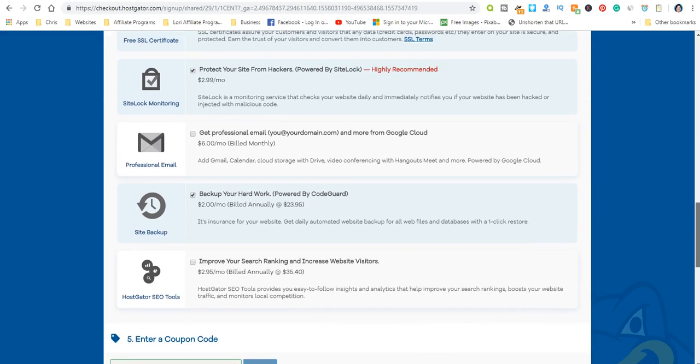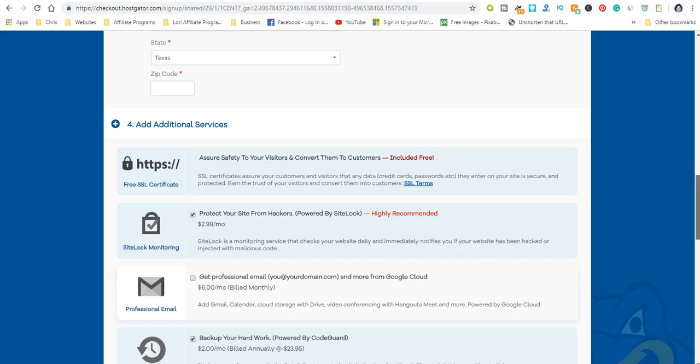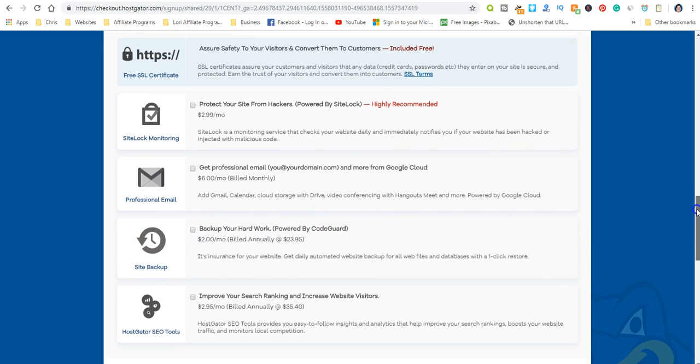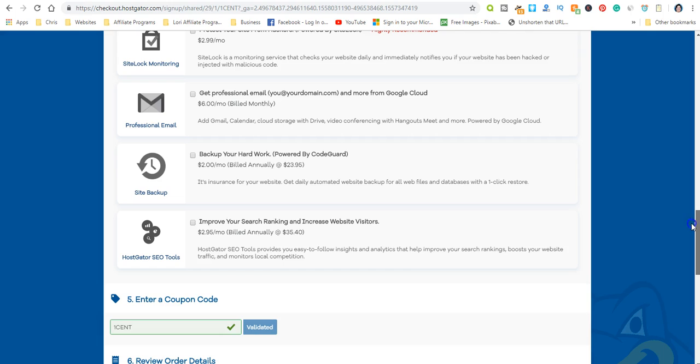Okay, so additional services. You're going to get an SSL certificate with your website, okay? And that's simple. All you have to do is call in and say, hey, I want my website SSL certificate implemented. They'll take you through that. It's really, really simple to do. But you don't need to protect your site from hackers, and you don't need to back up your work because there are other workarounds that won't cost you anything to do that.